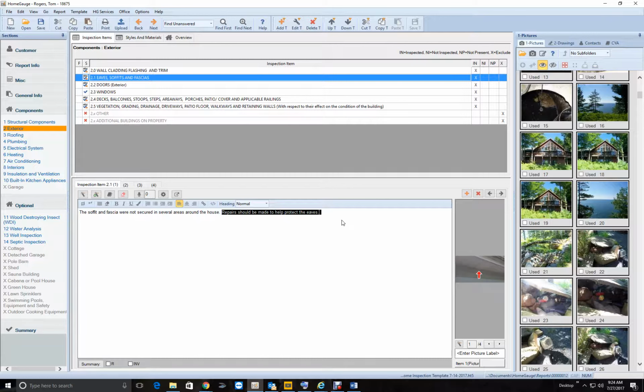Yeah, just here. You can put that extra comment in there if you want, but I don't think it's necessarily needed. A little bit of extra typing. The soffit and fascia not secured around the house. Just point it out and let them deal with it. The fascia is not secured behind the drip edge at the bottom of the side gable. Okay, again, let them deal with it.